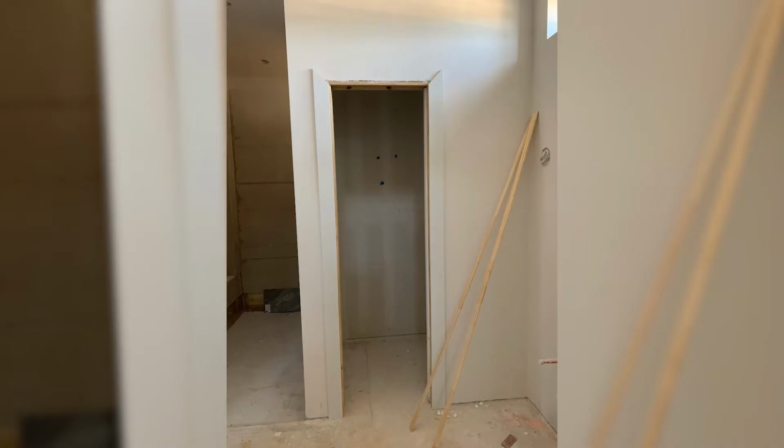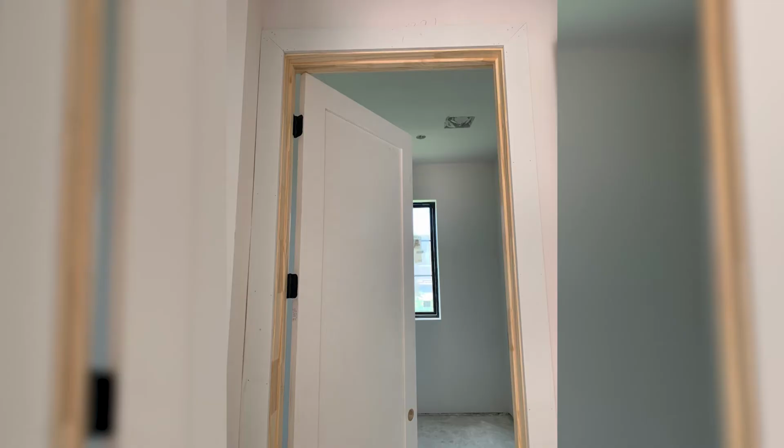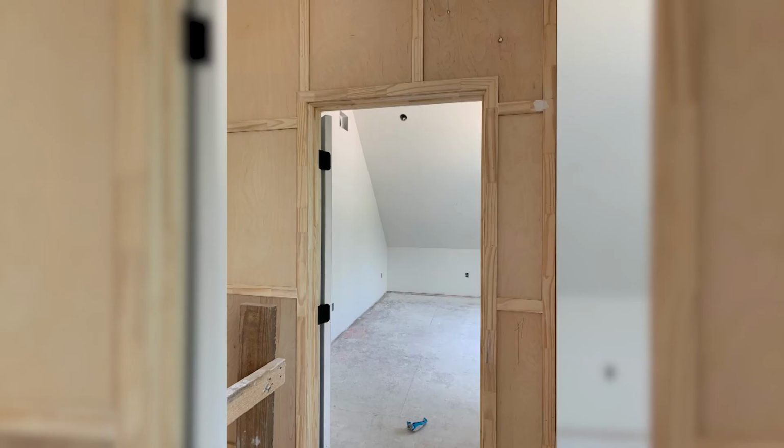The trim around the doors is going to be a 1x4, which means that they're going to be 3.5 inches wide. So it's going to be very clean, very simple. We're going to do mitered corners. And the reason that you have to have casing around the door is because there's a gap that you'll have to fill between the wall and the frame of the door itself. So this just cleans all the edges up, looks very nice.